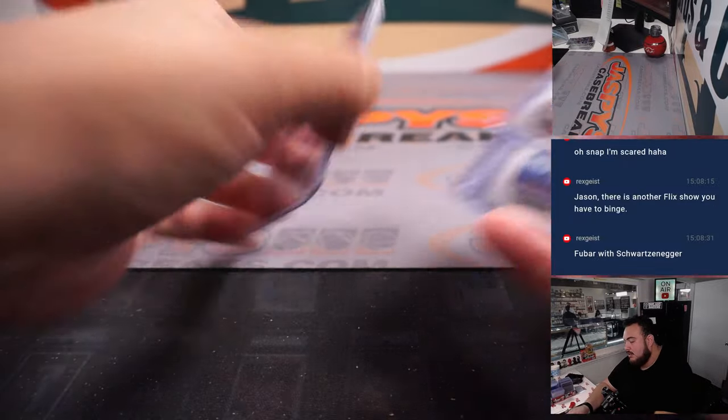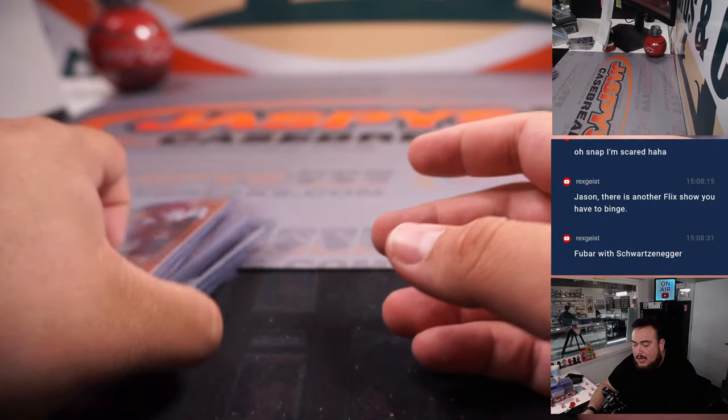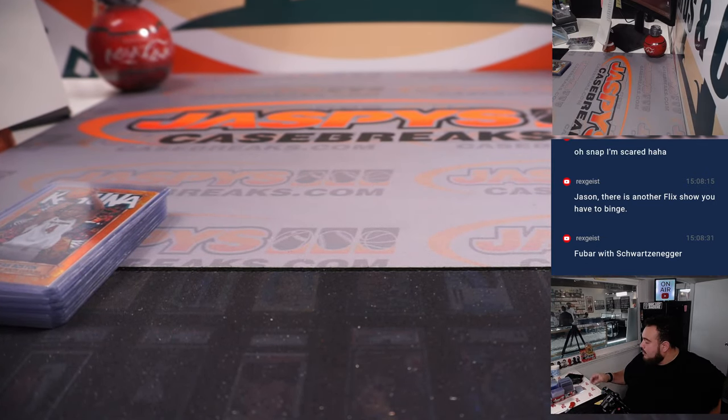Like I said, no Caitlin Clark auto or Victor Wembanyama, but we did get a Caitlin Clark base. Victor, I believe, base is a short print variation, so like I said, if you definitely want to get more going, let's definitely do that. Jaspys, casebreaks.com, guys.